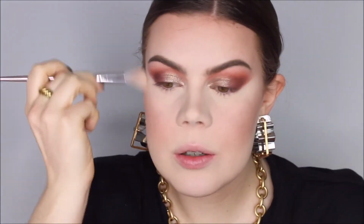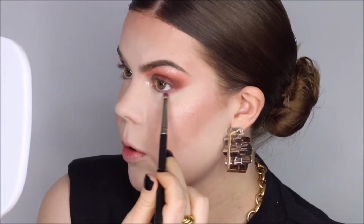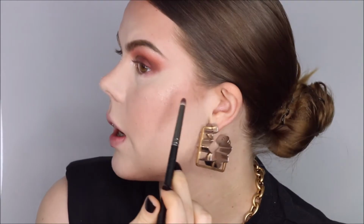And I'm using a little bit of the highlighter from the eyeshadow palette as my face highlighter. And yeah, just applying that all over the face. Okay, I just drenched my face in setting spray. So I slicked my hair down, and now I'm going to finish off the eyes.